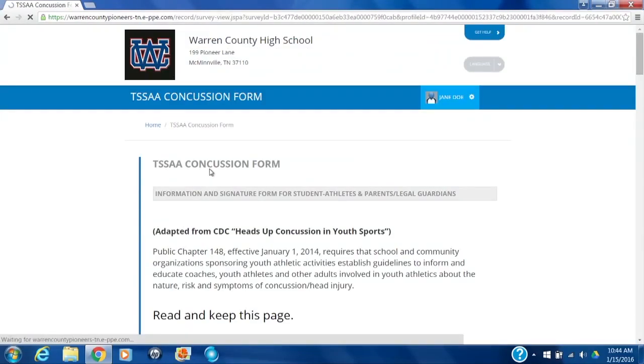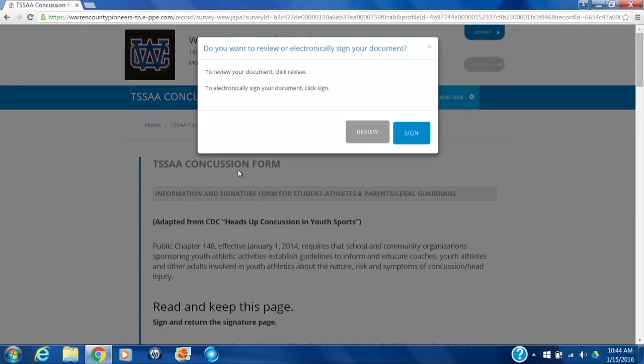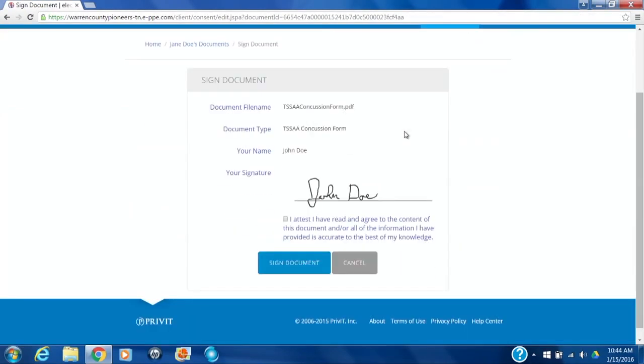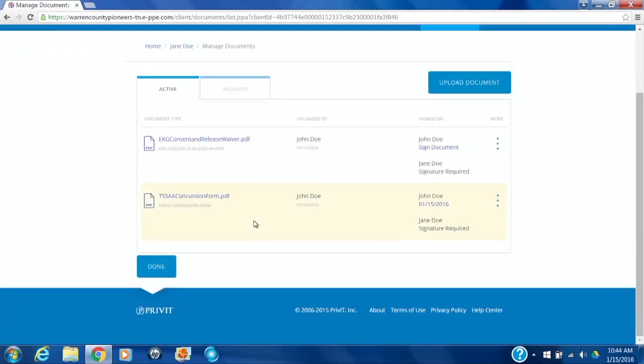And then it's going to prompt you and ask if you want to just review the document again or if you want to sign the document. So as a parent, we've already completed our electronic signature. We click sign, and I attest that I've read and agree, and then click sign document, and it'll appear this was signed by John Doe on 1/15. And now the athlete signatures can be applied to each form in the same manner.